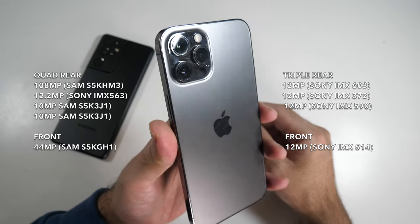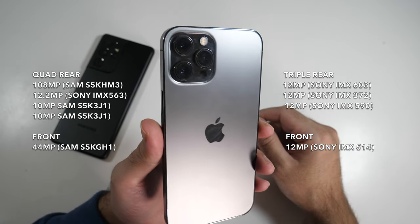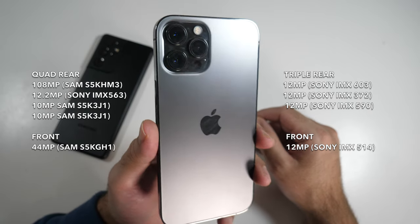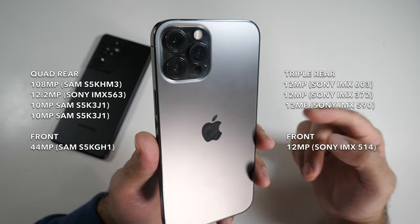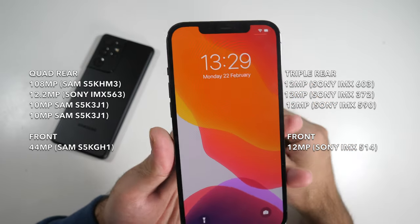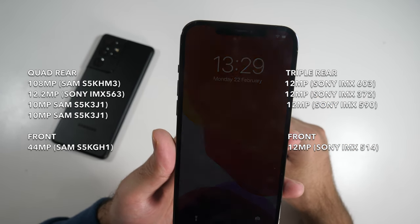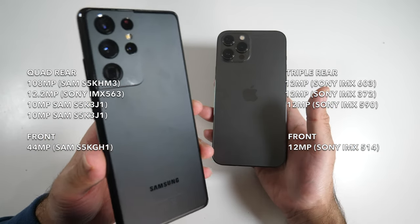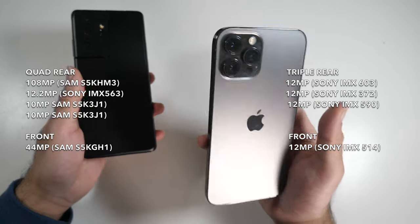Now, to compare, the iPhone 12 Pro Max has triple sensors. So 12 megapixel primary Sony sensor, a 12 megapixel ultra wide, also a Sony sensor, and a 12 megapixel telephoto Sony sensor. And on the front, on that very attractive notch, you get another 12 megapixel selfie camera Sony sensor. So it looks like the S21 Ultra relies on its own Samsung sensors, and the iPhone has all Sony sensors.